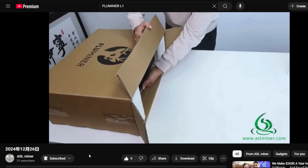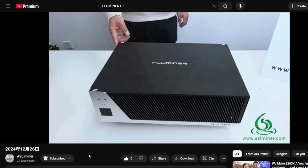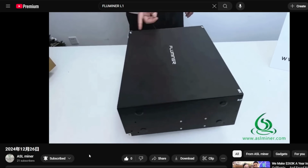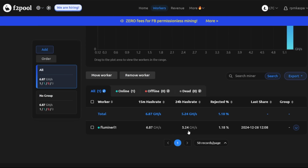Otherwise, I will have a video of receiving one of these from aslminer.com, and I will do an unboxing video and showcase and testing for you guys. But thank you to ASL Miner for connecting a FluMiner L1 to my F2Pool and showing the actual 24-hour hash rate of this thing.